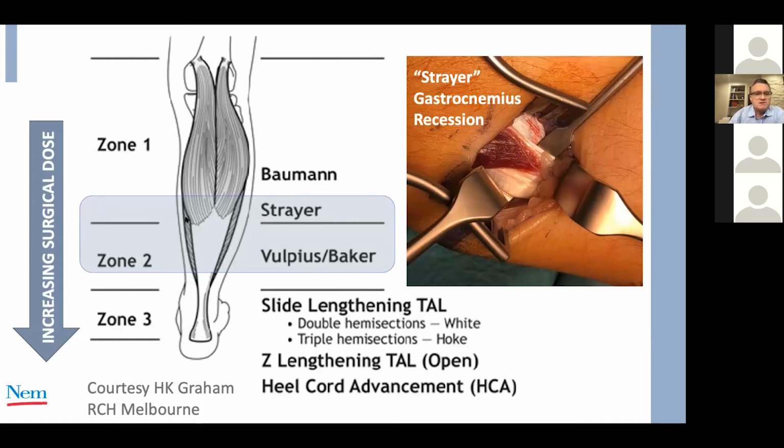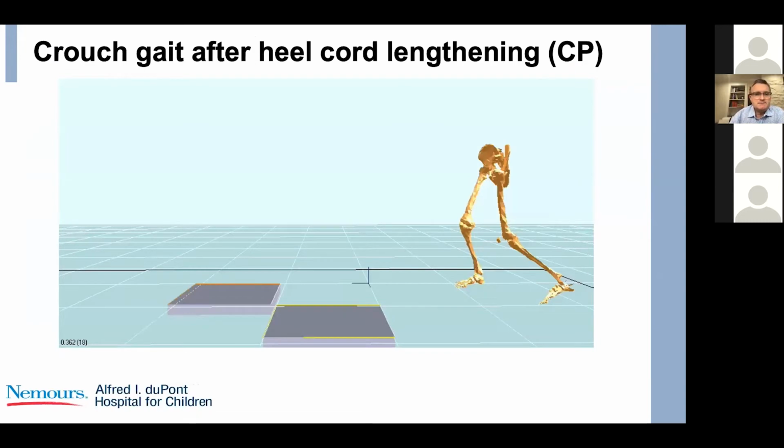This is a very low dose area to do that type of surgery, and very high dose area down here. So we stay away from that area when we're treating kids with SMA. We want a little bit of toe walking to help support their biomechanics.